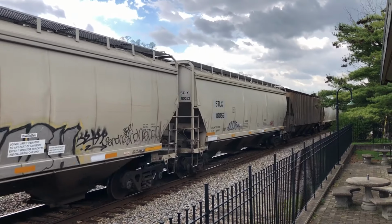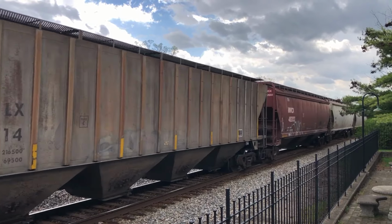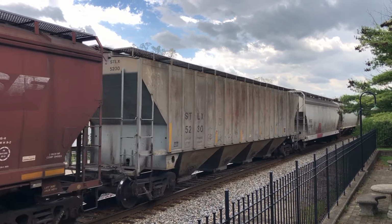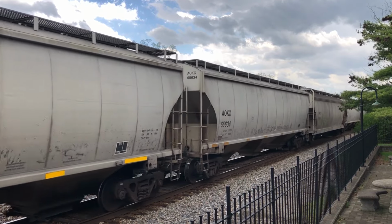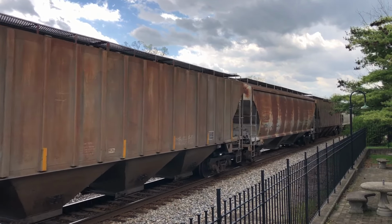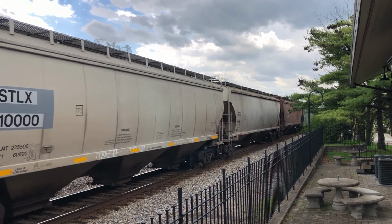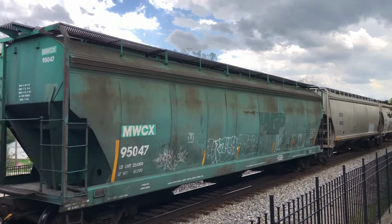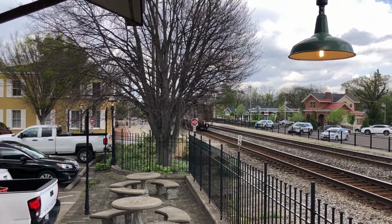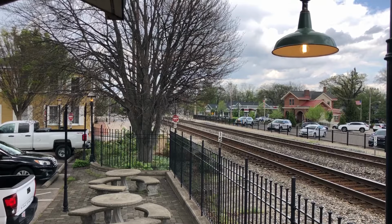Looks like these are empty grain cars. Grainer. Haven't seen one of those for a while, so I guess we were due. All right, stick around. I'm going to be here for a while. Get some more.